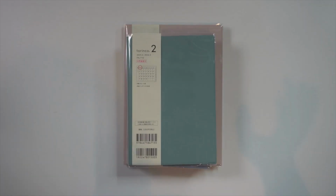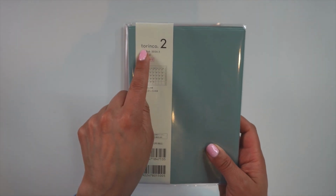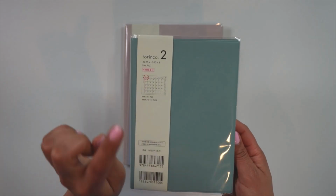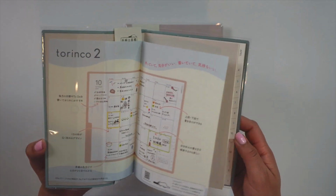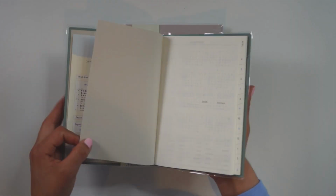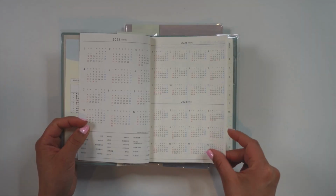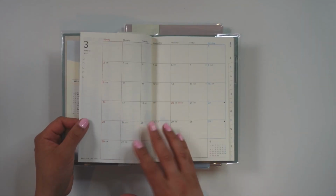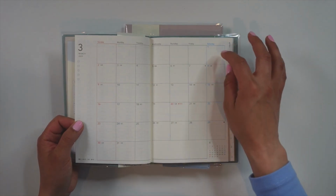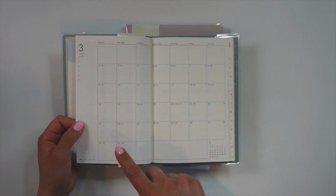It looks like I got 3 planners at this store. This one is by a brand Torinco. This is the number 2. Again, I'll leave links to anything that I can find down below. It is an April start, and it has a yearly overview of last year and next year, as well as the current year, 2025. There is a monthly overview. Saturdays are in blue, Sundays are in red. This is a Sunday start.